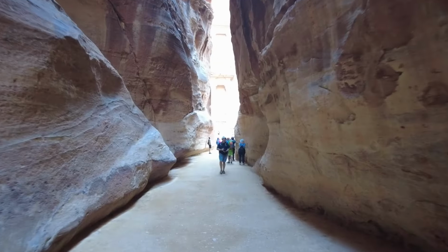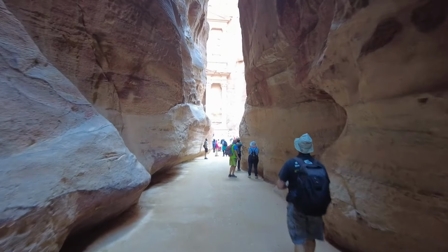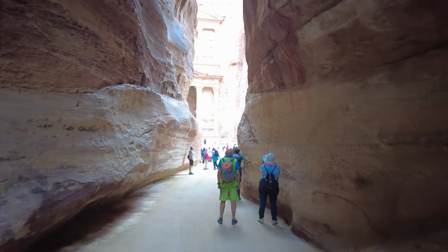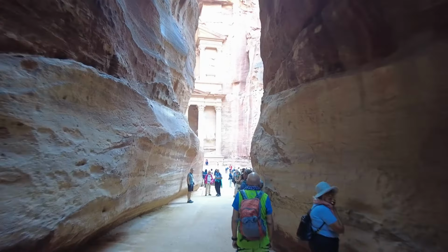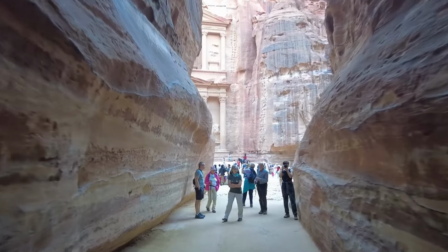I went into the souk and walked back to give you the experience of if you actually come from the main entrance from there. And so you walk in this canyon, and suddenly after you walk for like 2 kilometers, suddenly you find this beautiful view, what is known as the Treasury.